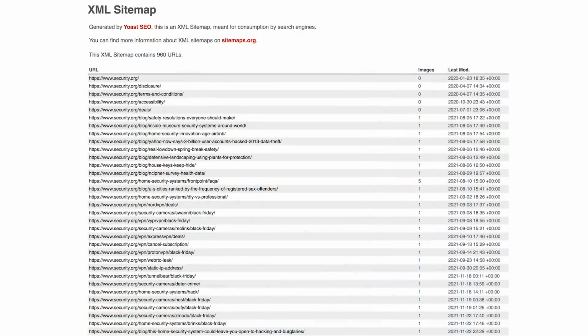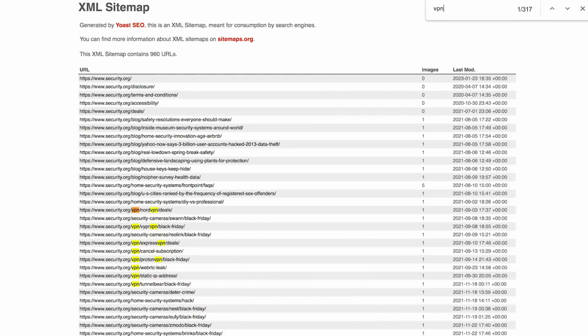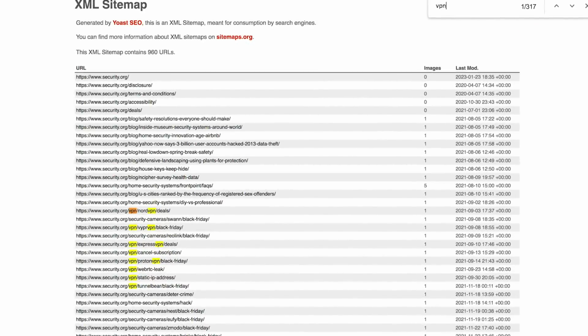The best place to get topical map ideas is from your competitors at the top of Google. After all, if they're number one for a topic, they likely have topical authority. The fastest way to reverse engineer your competitors is to open up their sitemap and do a find for your main keyword. Bam, there's 317 articles to add to the topical map that you're now going to knock out with AI.